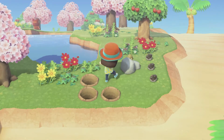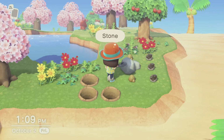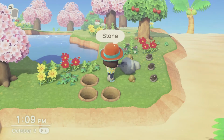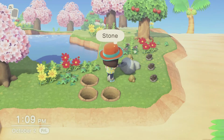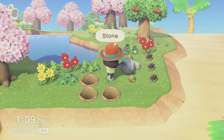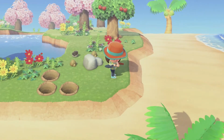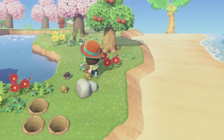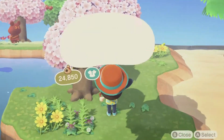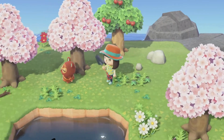Let's see. Do a quick Google search. Okay, so he's a lazy villager, so I actually can go and get him. The only sad thing is that I'll end up getting his starting home instead of his actual home. Let's go introduce ourselves. We're also now 11 short, which is actually really good.